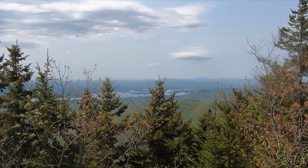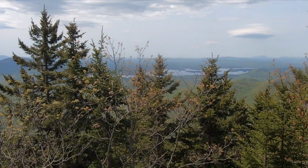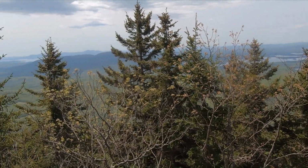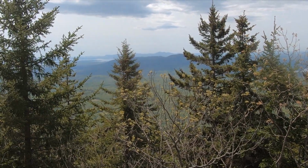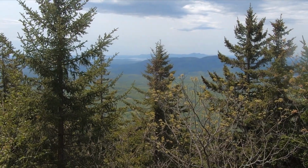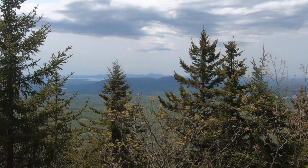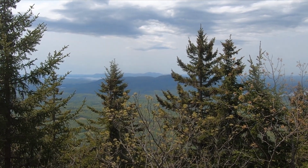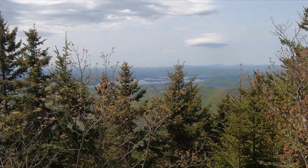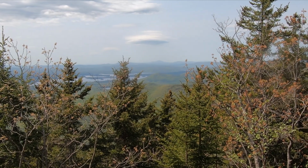This is the lookout on the way up Mount Israel, and Squam Lake is right there, but it's a bit obstructed. And then Winnipesaukee, I guess, is right behind there. And in the distance, those are the Belknaps. And then over here, I have to look and see.